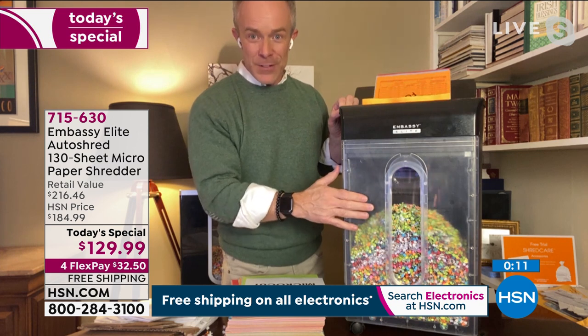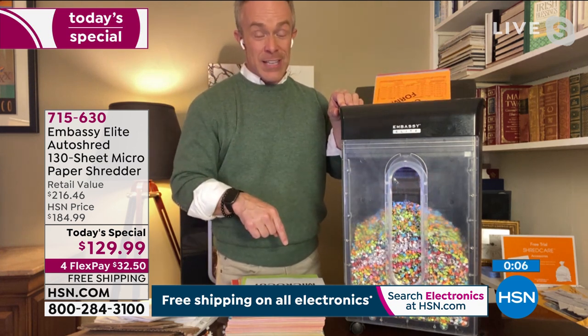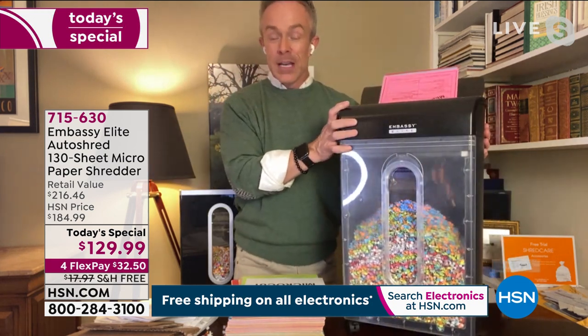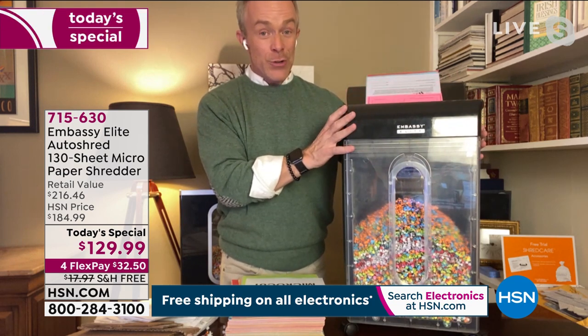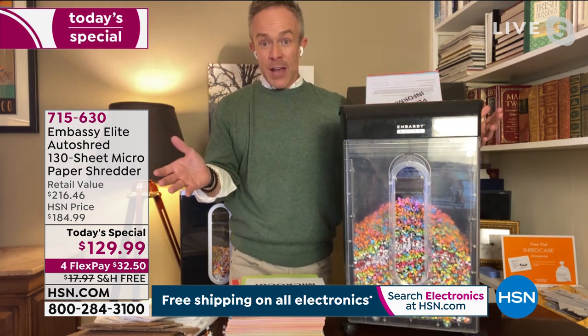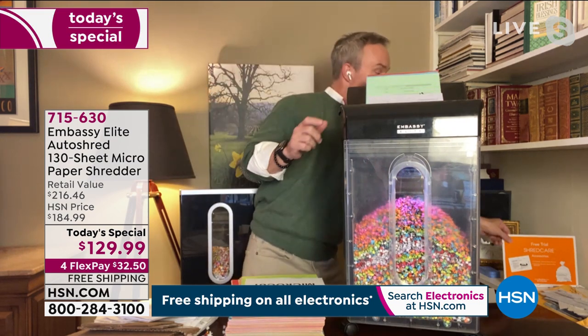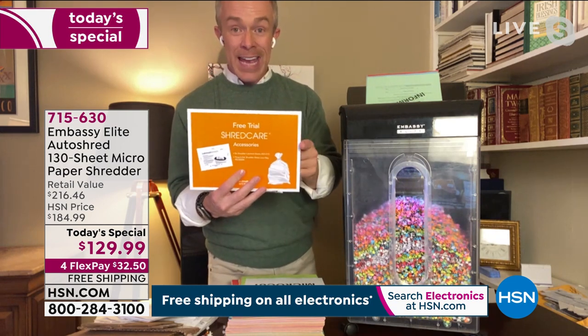Remember, this is a clear bin for demonstration purposes, but those shiny finishes are just for us at HSN. And what I also appreciate, yes, it's on casters, yes, it's a large bin, but because it's a Today's Special, this ships for free. We don't always get to do that. We'll have Embassy, because you guys love it, make them all customer picks, but it's not always free shipping, and not always do we give you six lubricant sheets and a bin liner.